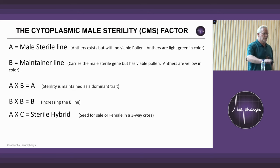Okay, I'm not going to go through the genetics of cytoplasmic male sterility. Basically, the point I want to make: first of all, the A line is the male sterile line. That's the one that doesn't have any viable pollen. And the B line is typically the same thing as the A line, horticulturally and genetically, but it's just without the male sterile gene. So you cross A by B to continue to maintain A. And A then goes into commercial production.